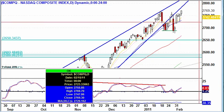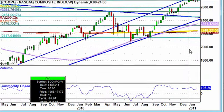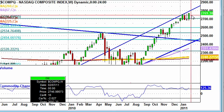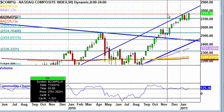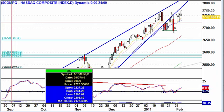Here's the weekly on the NASDAQ, and we're almost at resistance right now. Almost here. So for the weekly, I mean 2800. 2800 is going to be a major resistance that we need to be watching for. 2800. So write that down.